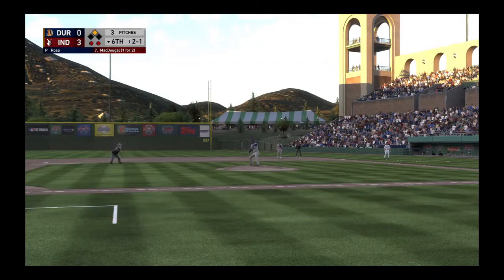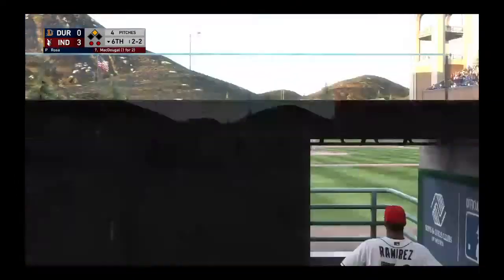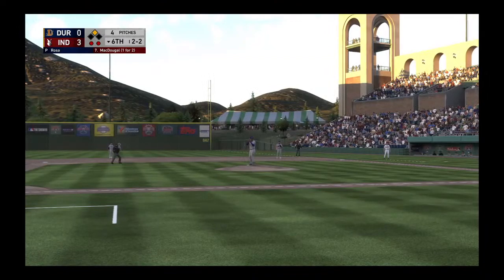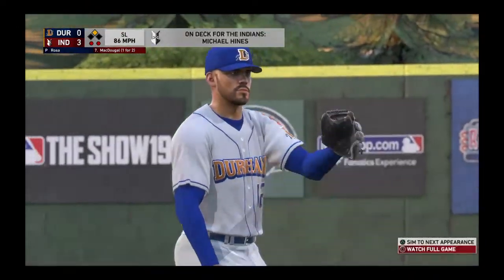He's set, and the 2-1 pitch. Line to the right side, but a foul ball. The 2-2 is looked at, and the count moves full.